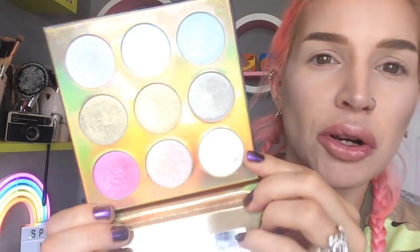So this is such a beautiful palette. Depending on what the eye look ends up looking like, I may be dipping back into the palette. But if you are a fan of unusual but extremely mesmerising, enchanting, beautiful highlights, you must buy this. It's definitely one of my very, very favourites.